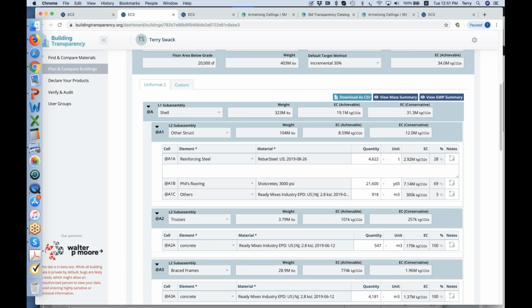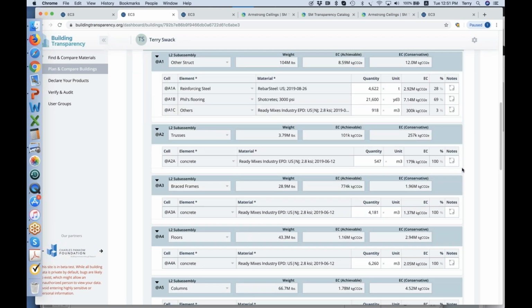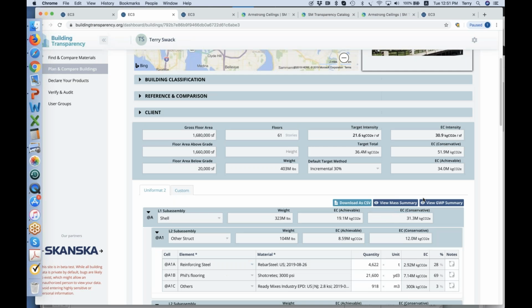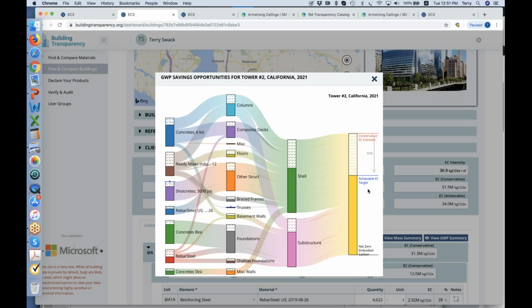You can also put your own notes into each one of these, in case you want to make notes about where your estimates came from or anything else about that field. So once you've got all of these complete, you can go ahead and do a visualization.